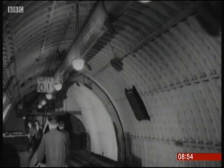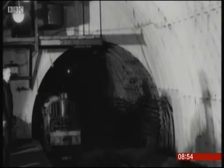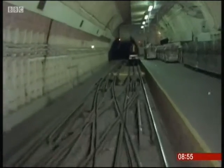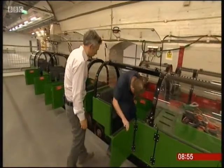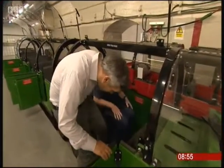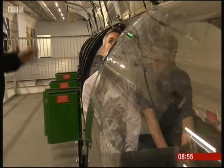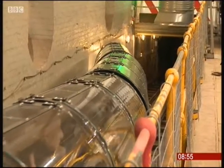In 1927, this underground rail network opened. On the Post Office Tube Railway, 25,000 mail bags a day travel through 6.5 miles of tunnels below crowded city pavements. For 75 years, unmanned trains shuttled mail between 6 sorting offices and 2 railway stations, Liverpool Street and Paddington. Bit of a squeeze, but I guess it is a bit of a squeeze. Designed for letters, not people. Yeah, exactly right.